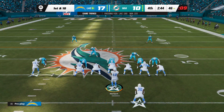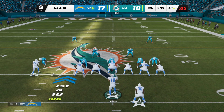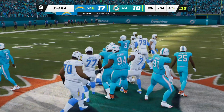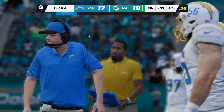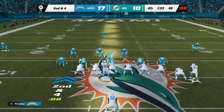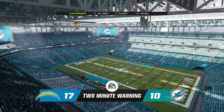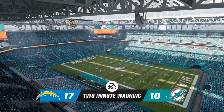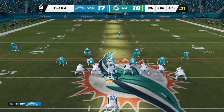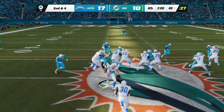77 yards on the ground for Eckler here, and that's a first down. Once more, here's Eckler. And he's across midfield and into Miami territory. It's a 6-yard pickup, and it gets him to 2nd and 4. Fourth quarter, down to the final 2 minutes, and we've got a 1-score game. So it's Charger football as we welcome you back from the 2-minute warning. They've got a second down now as they search for a way to get this one to the finish line.